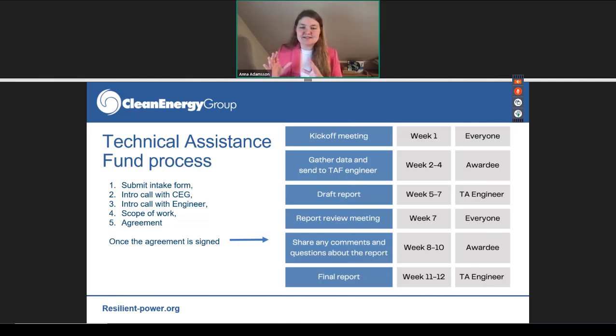Once the agreement is signed, this is a general summary of sorts of what the timeline looks like, but each project will differ depending on what engineer they're working with, the complexity of the project, et cetera. But the main two parts of it are the kickoff meeting at the very top, where we dig into resilient goals and what folks are really hoping to gain from the resilient power system. If they're looking to keep their medications refrigerated, if it's really important that HVAC systems are covered because the summers can get really hot, or even the springs and falls, and if the power goes out, you want to be able to provide cooling services, really digging into these questions to make sure that what the engineer creates for the assessment is able to serve folks' needs.